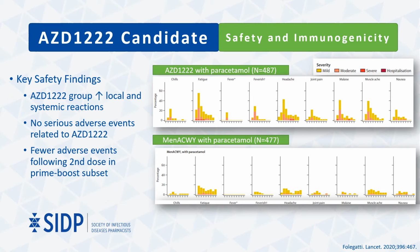In the group of prime boost participants, systemic and local reactions appeared to be lower following the second dose. Given the small number of participants in this group, it is difficult to decide if this profile will continue with larger participant groups. Unsolicited adverse events that were considered possibly, probably, or definitely related to the treatment arm were generally mild to moderate in nature. Of note, neutropenia was observed in 25 of 54 participants in the treatment group compared to 3 of 44 in the control group. Overall, AZD1222 was safe and tolerated and had a better tolerability with the use of paracetamol prophylactically.